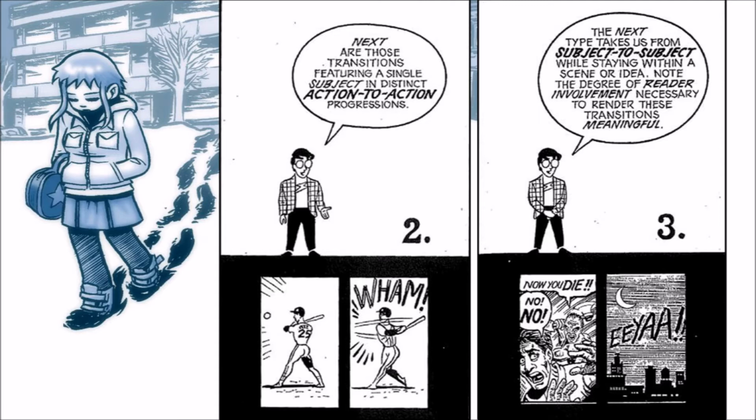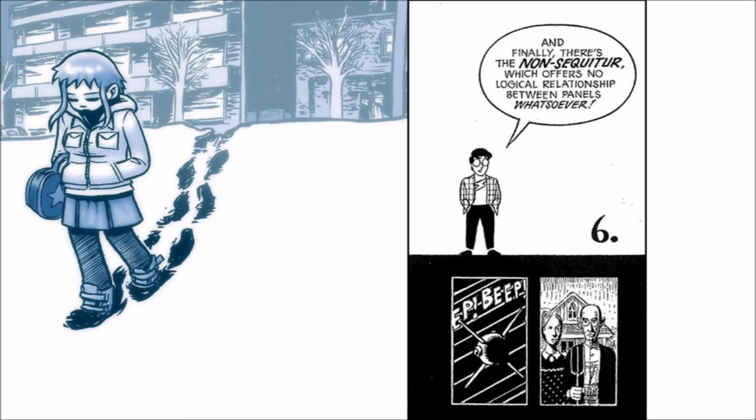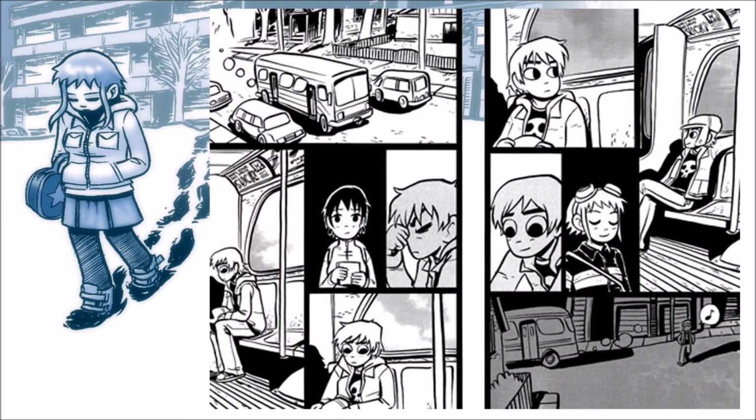This particular scene features non-sequitur panel transitions to characters that are not physically present. If these depictions of Knives and Ramona were presented in their own panel, in the context of a scene with background imagery and everything, we could easily think that they were just somewhere outside of the bus at the same time, in a different location. But due to certain visual signs, we don't think that. For one, the negative space removes them from the context of the real world.